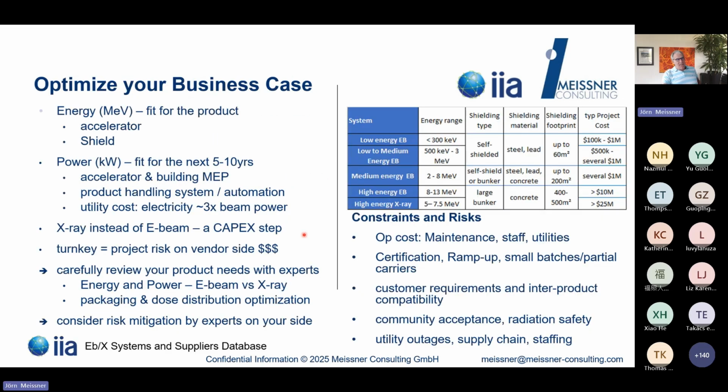So select the lowest energy that fits your product, because that's going to be the lowest investment cost. That defines what type of accelerator you need, and you can then go to the IAEA database to find an accelerator manufacturer that fits your needs. Once you have defined the accelerator, that automatically decides your shielding requirements, and it decides the power you need in order to reach your production capacity. Power is proportional to production capacity. Make sure that your machine, your investment, fits your business needs for the next 5 to 10 years.